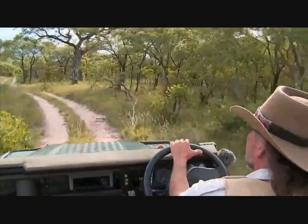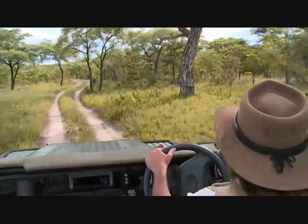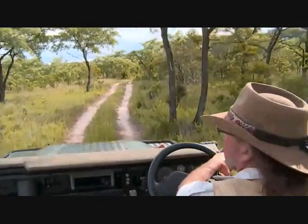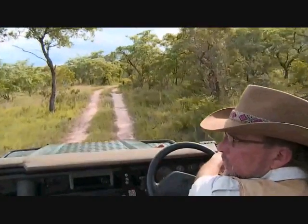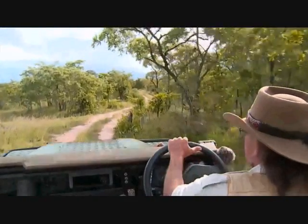East. Something's near Twin Dams. Talking about him. We'll go and see what he is. Could be a buffalo.